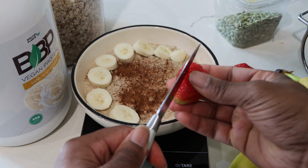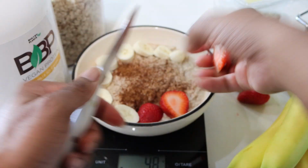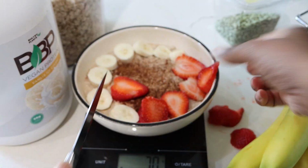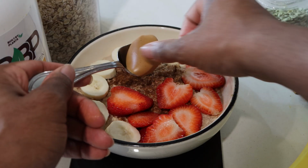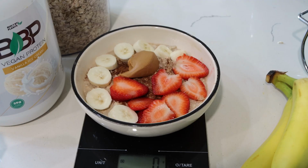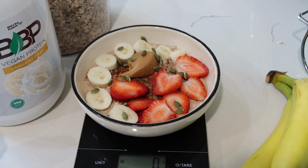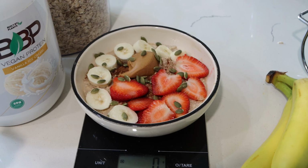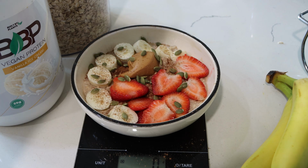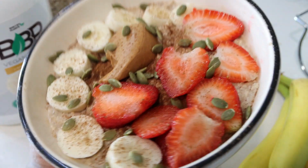Let's go ahead and add our strawberries. Now let's go ahead and wrap up with our peanut butter. Place that right in there. Actually, I lied. I forgot about the pepitas. And whatever else you want to add on top. So sprinkle a little bit of cinnamon on top in addition. And there we go. That's our oatmeal bowl.